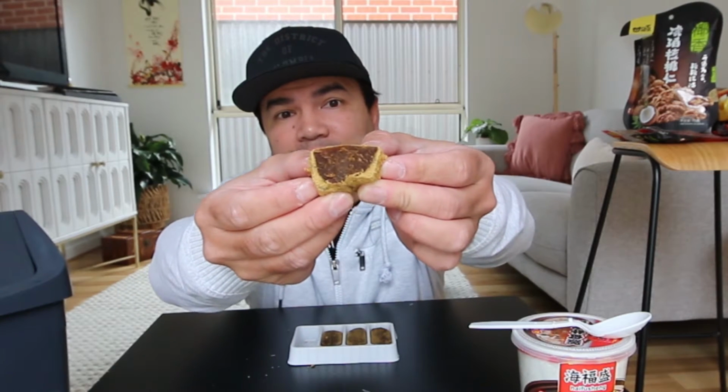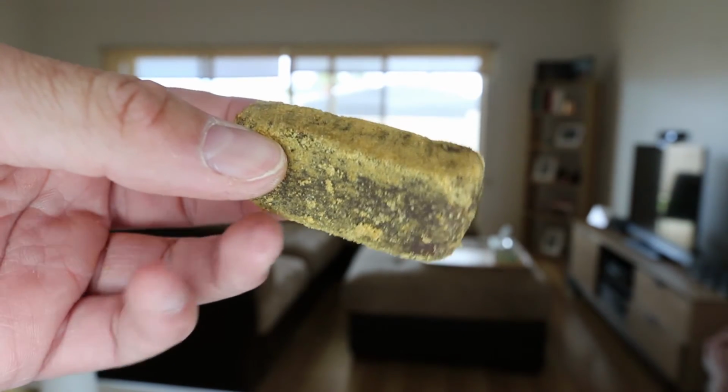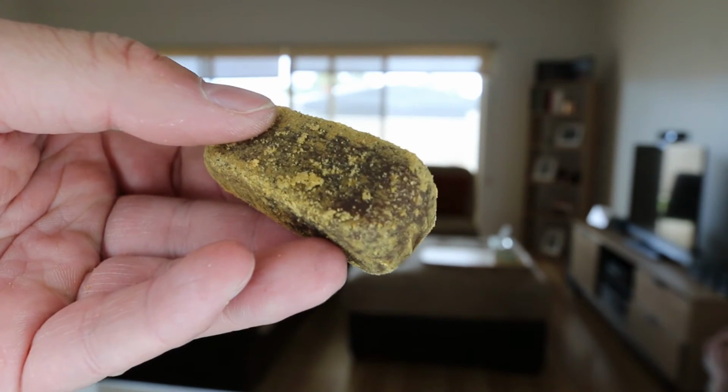Let's just break it in half. Okay, that's what it looks like on the inside, right there. It's very soft. Yeah, it looks very condensedly sweet. But let's try this. Cheers. That tasted weird. I love the texture of it. It's really soft, very soft and chewy.